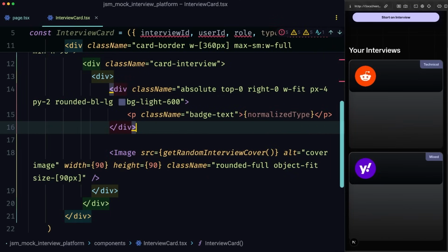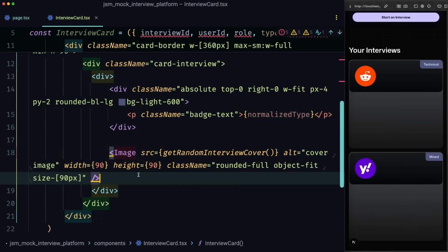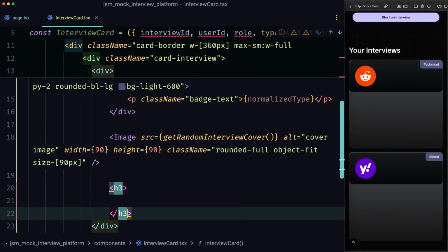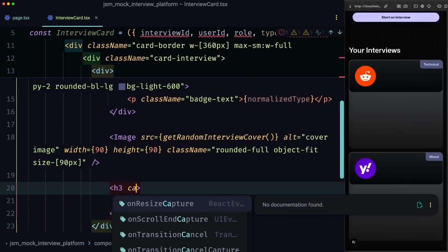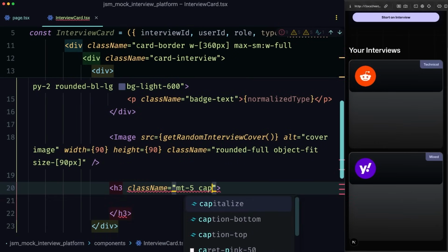But what do you say that we go ahead and display some date, and then later on display the actual technologies that you're going to be asked about in this interview? We can do that by heading below this image, and right below it, rendering an h3 that'll have a class name equal to mt-5 and capitalize.